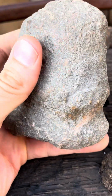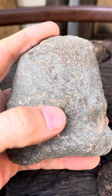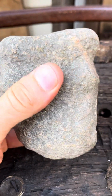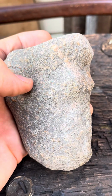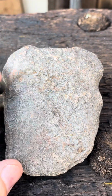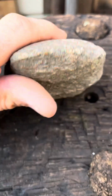You can speculate, and speculating is very fun. Unless you find this in the ground yourself, and then you do the research about what nations of Native Americans lived there, you're speculating. But that's all we can do, because there's no maker's mark on these artifacts. There's no serial number. I can't locate this in a Sears Roebuck catalog from the year 5 AD.